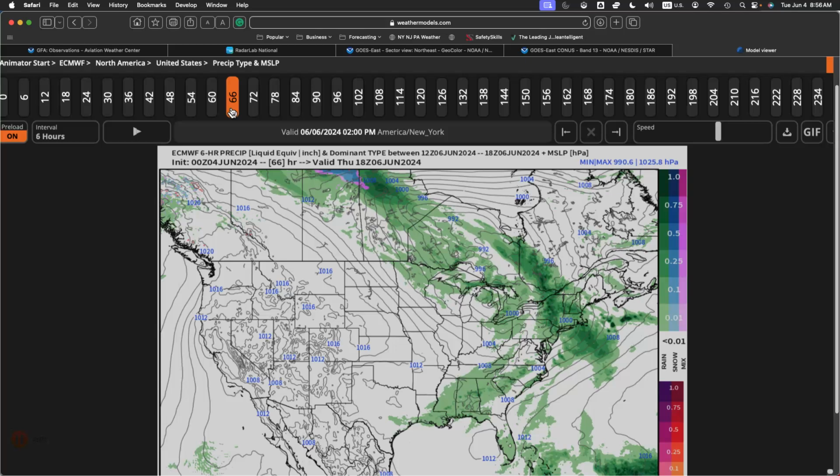Now, if we get a little bit more sunshine around the Philadelphia metro on southward, let's say towards southwest New Jersey, you could spike up into the mid to upper 80s. A lot of that depends on a little bit faster clearing out here. So we'll see how that plays out.